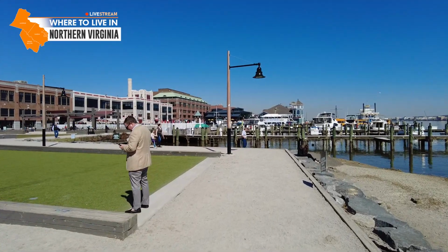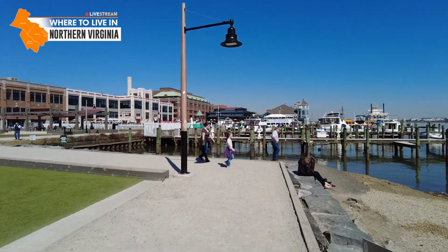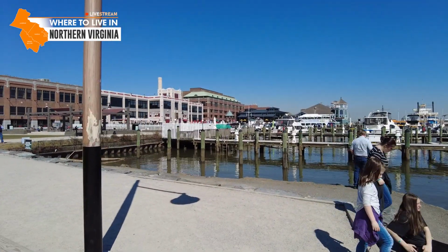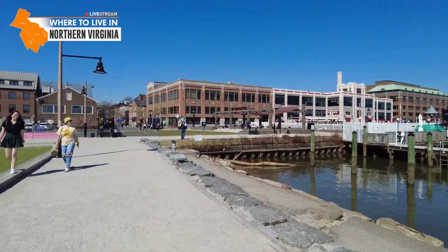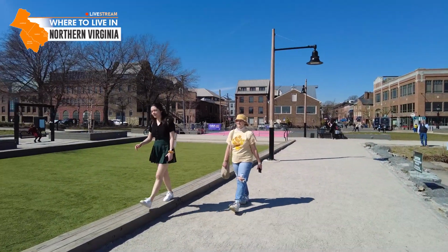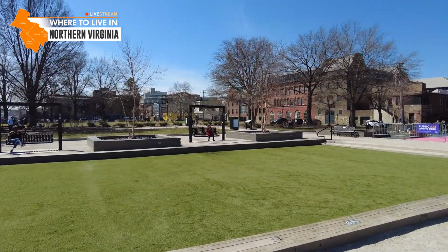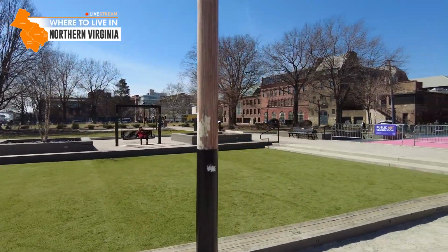I'm looking forward to eating my shrimp po' boy. Then riding a trolley back to my car. I paid for 2 hours of parking on the street. They have the little turf area here as well.